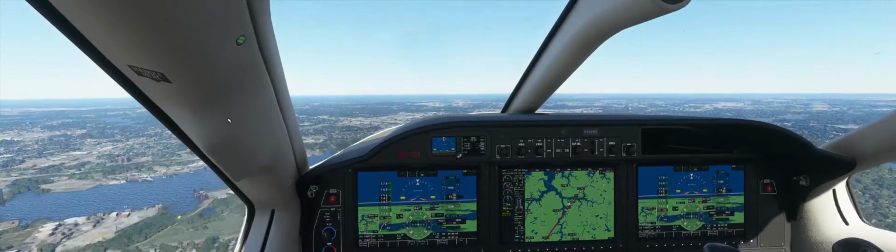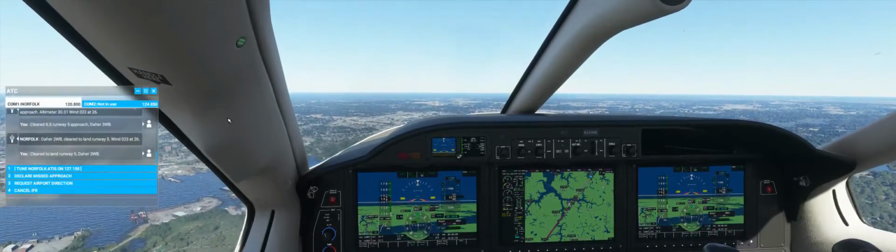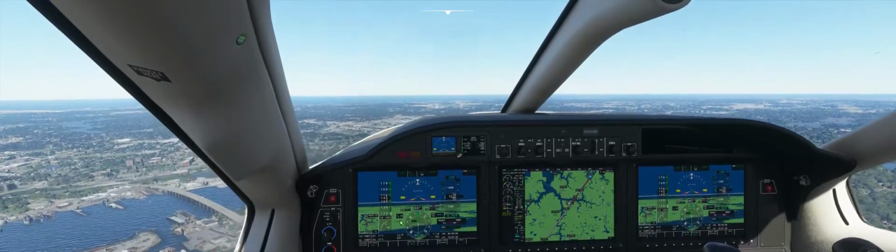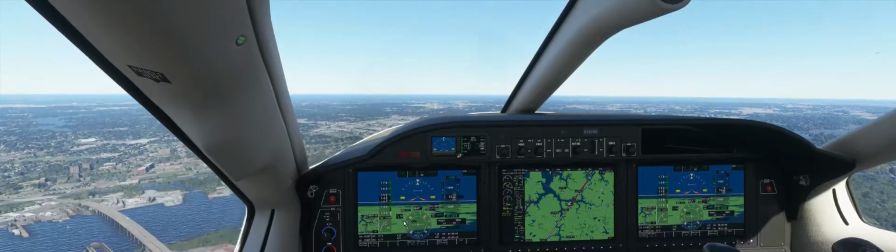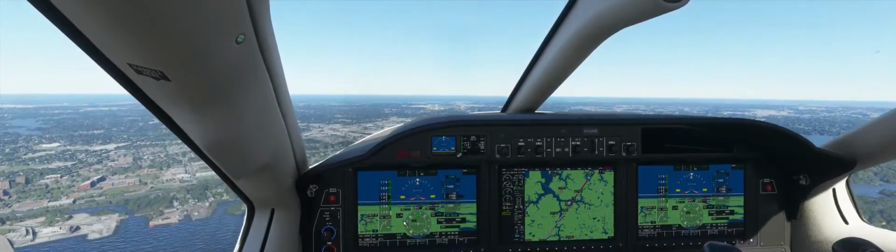Boy, the winds, they said 025 at 26, he said? Is that what he said? 023 at 26. Well, okay. I'm showing 16. I'm increasingly certain of my theory that that's based on gusts, not actual.